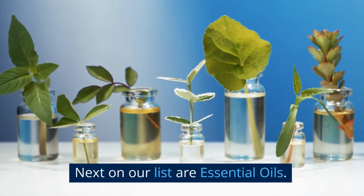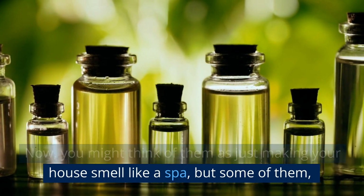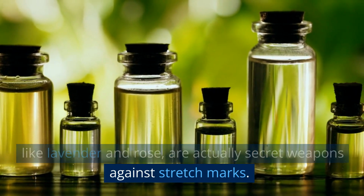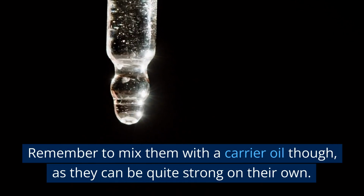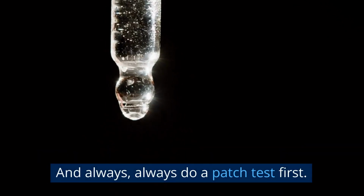Next on our list are essential oils. Now, you might think of them as just making your house smell like a spa, but some of them, like lavender and rose, are actually secret weapons against stretch marks. Remember to mix them with a carrier oil though, as they can be quite strong on their own. And always do a patch test first.